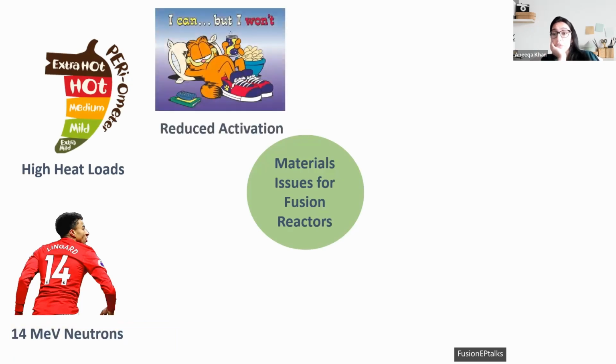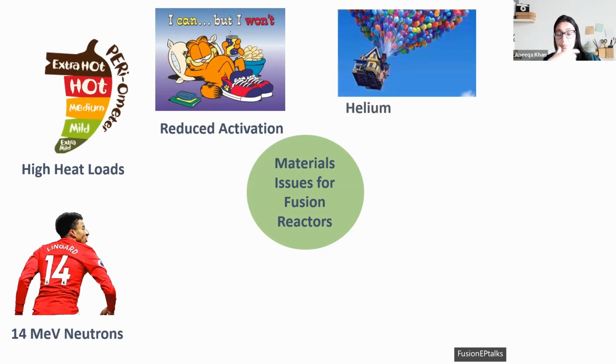The next thing is that, as a fusion community, we've decided that we want reduced activation materials. Whether this is really possible with the timescales we mentioned in the previous slides is another question, but it is a boundary condition that people have set, that we want to reduce the amount of waste we produce. So we do have to take this into account, especially when we have so many 14 MeV neutrons kicking about.